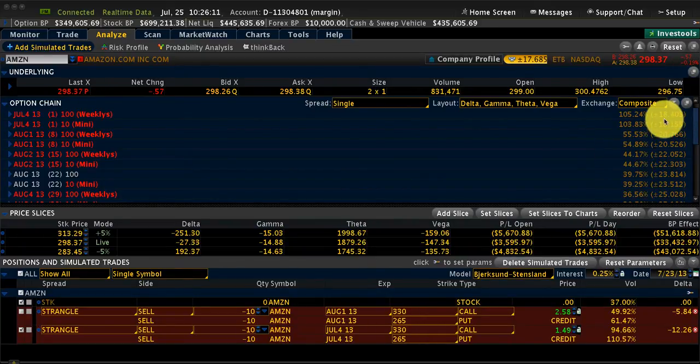The expected move is 18. We are going 33, so almost double that. So we're looking at definitely over two standard deviations, maybe even 2.5 standard deviations. So it's got a pretty high probability of success. So a short strangle makes sense.